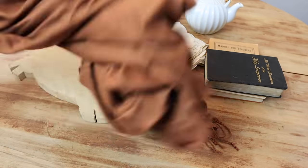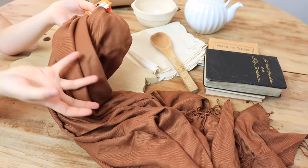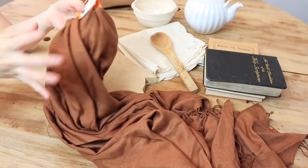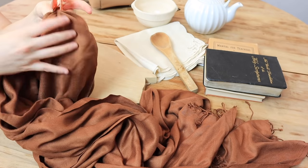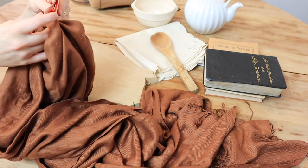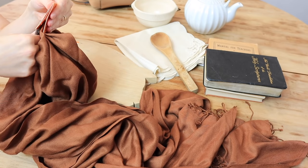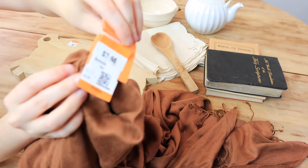And then I got this really beautiful big scarf. I was wanting to find one really in like a fall plaid color palette, but this color here was so pretty that I went ahead and grabbed it. I wanted to put it in the entryway on those peg shelves or that peg rack that I have. So that's where this is gonna go. And then of course I can wear it if I want. It was $2.98.